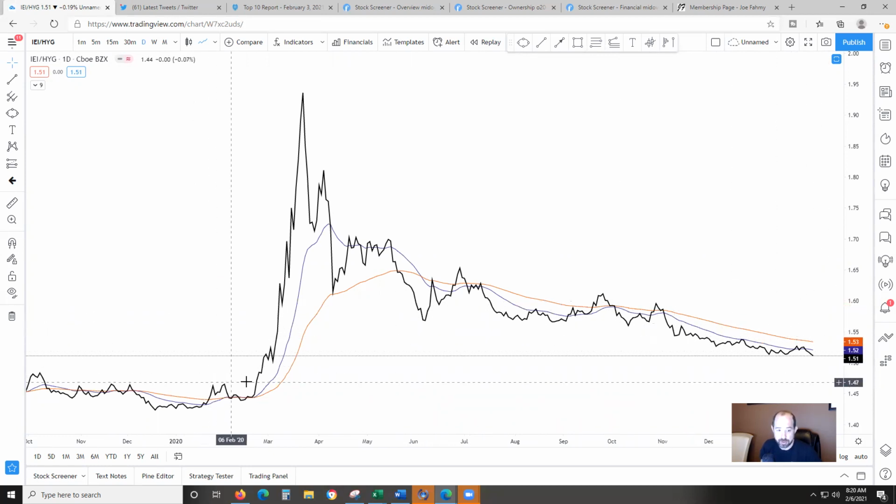That's good. If you start seeing something like this, that's bad. So right now we're in the good section. Things are rolling over. We're underneath the moving averages. Everything looks good.